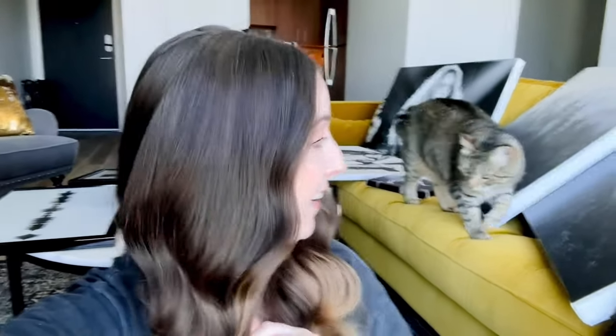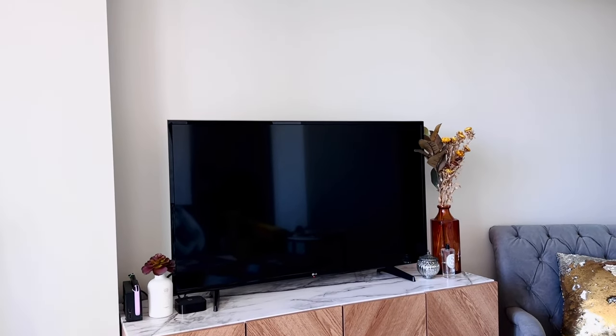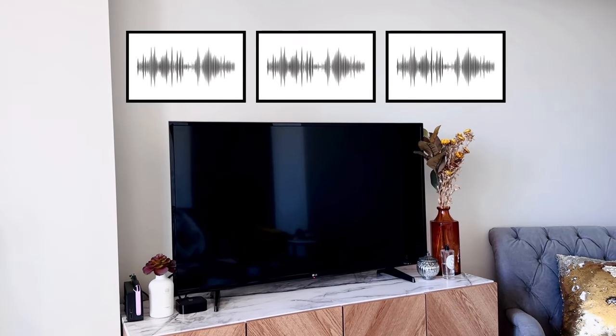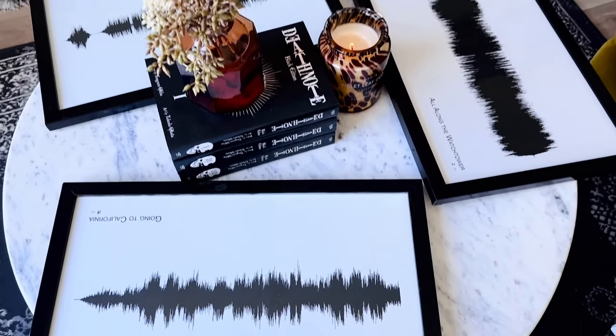So I'm going to start with what I think is the easier one because I already have an idea. I think I'm going to put my, oh, hello, Hilo. I think I'm going to put my sound wave art above the TV. Those will be perfect right there because it's just like a row of three similar things. I'm a big fan of threes, and it immediately gives the rock and roll vibe that I'm going for. So it's kind of an easy win to start with those sound wave prints above the TV.